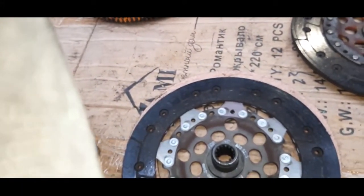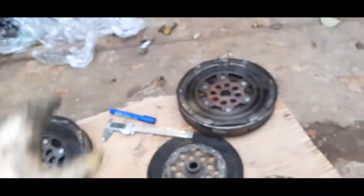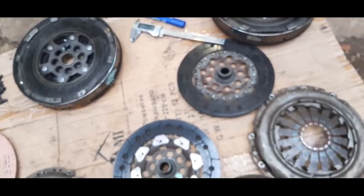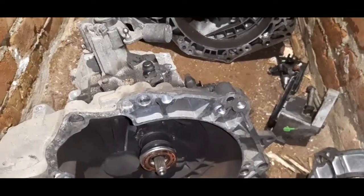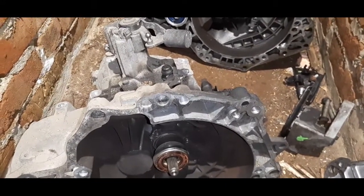So let's begin: do the disc and install the set of clutch, do the new holes on the gearbox and install all. Okay. So now I will do some holes.